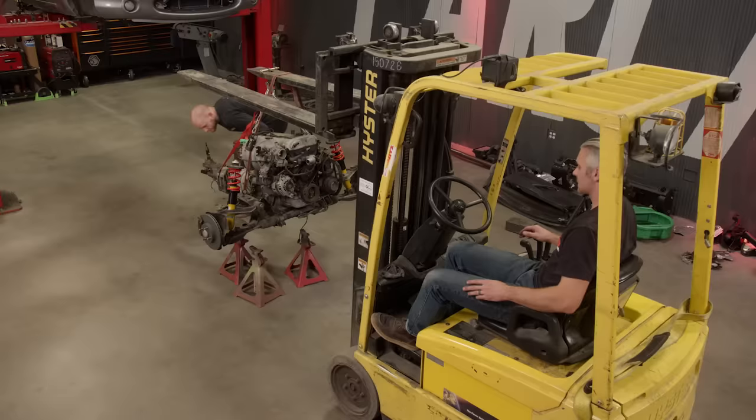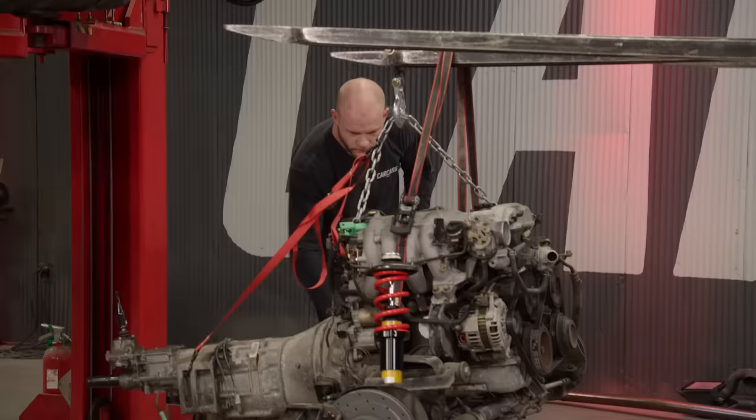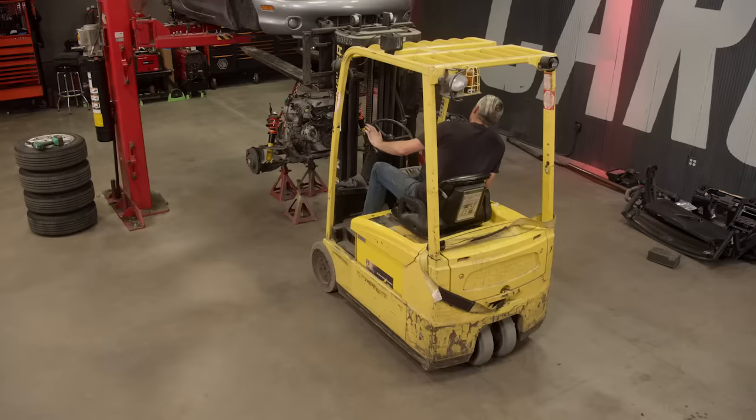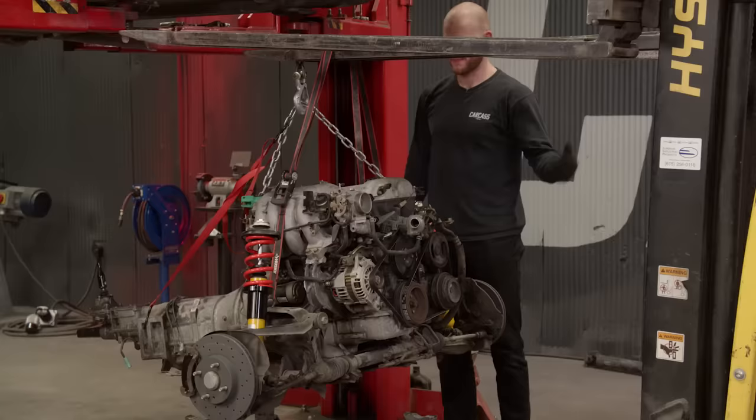Gotta help you quick. Center the engine off of the Miata symbol on the bumper. I don't know if it's right, but that's what I'm gonna do. What do you think? Yeah? Sure. All right. Figure something out. I'm gonna lower it down a little bit. Oh, we'll come forward a little bit. Keep coming. A little more. A little more.